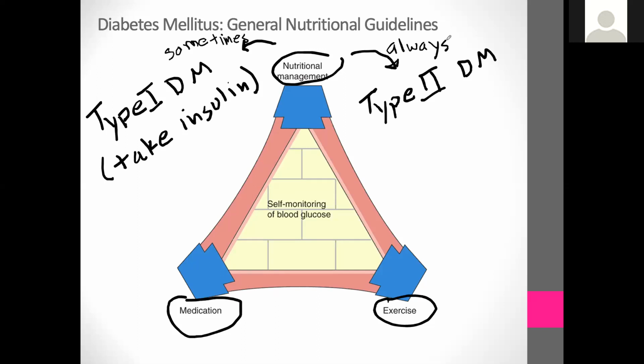So, three different diseases, right? Type 1 and type 2 diabetes mellitus are problems with blood sugar levels, but for different reasons. And diabetes insipidus is a problem with antidiuretic hormone in the posterior pituitary. And diet and exercise don't have anything to do with that.